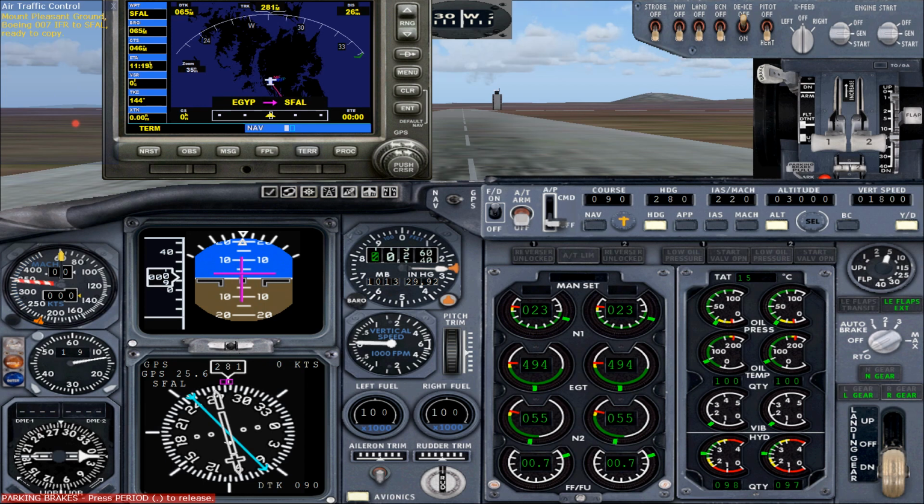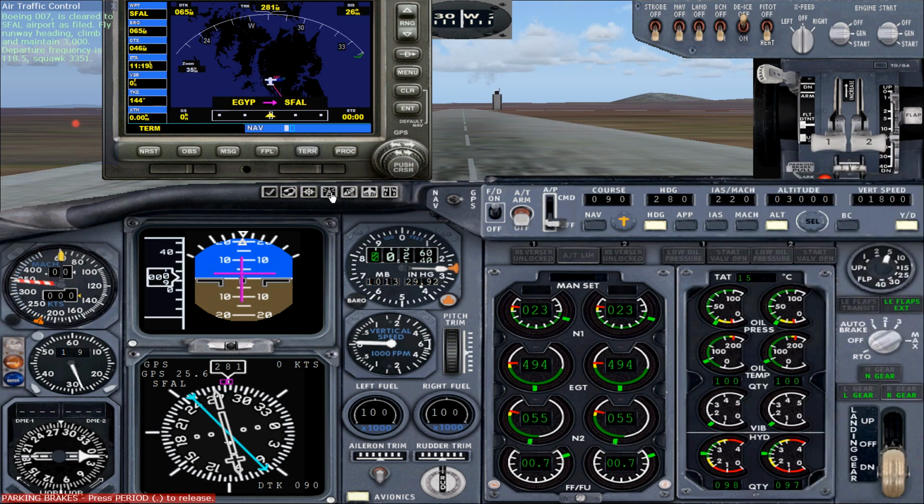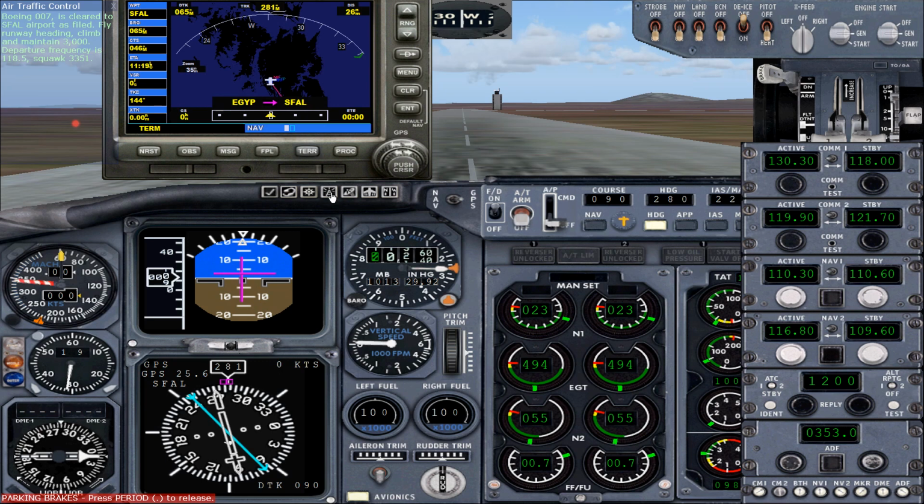Mount Pleasant ground, Boeing 007, IFR to Sierra Foxtrot Alpha Lima, ready to copy. Boeing 007 is cleared to Sierra Foxtrot Alpha Lima, airport as filed. Fly runway heading, climb and maintain 3000. Departure frequency is 118.5, squawk 3351.